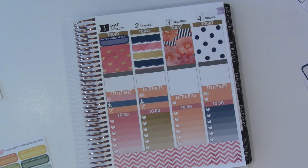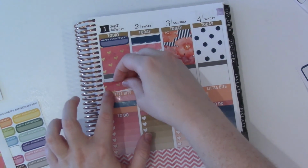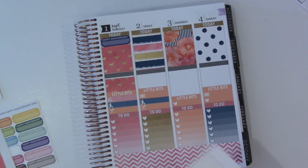And then the only other thing I have down in my pre-planning is that it's the first day of my New York and Company coupon. So I don't know if I'll put that or not. I might put that in the full box. I don't really know. I might not put that down because I actually have the coupon in my planner that I use for pre-planning.